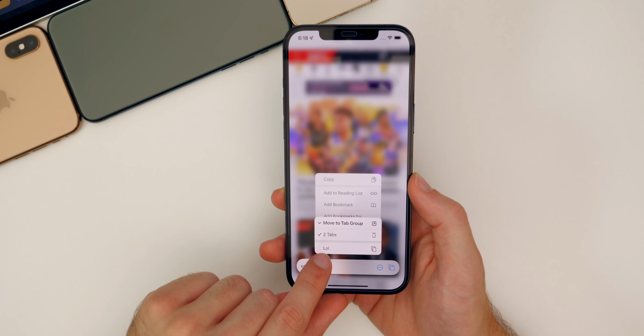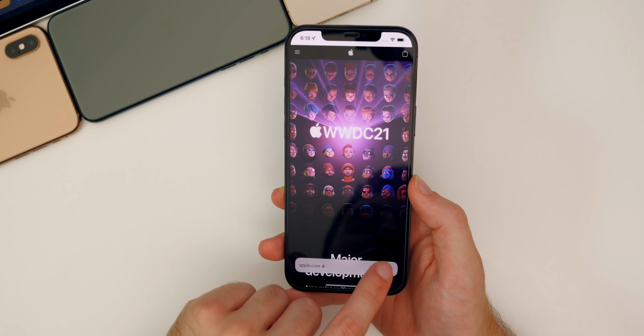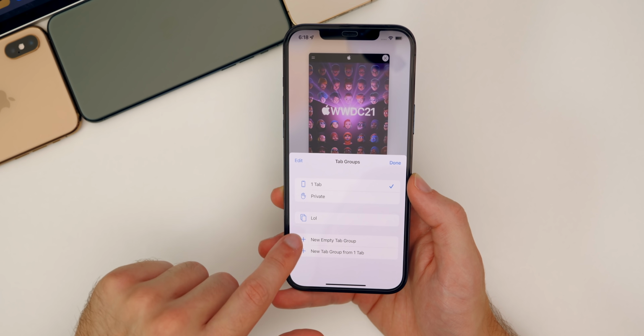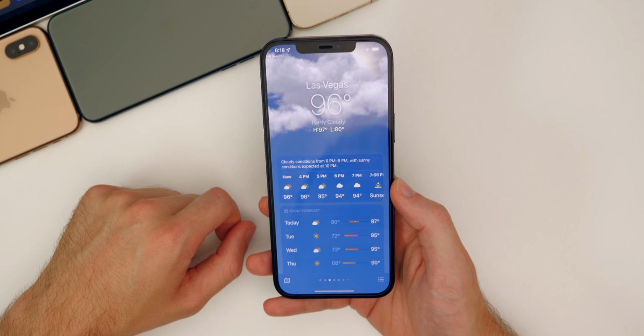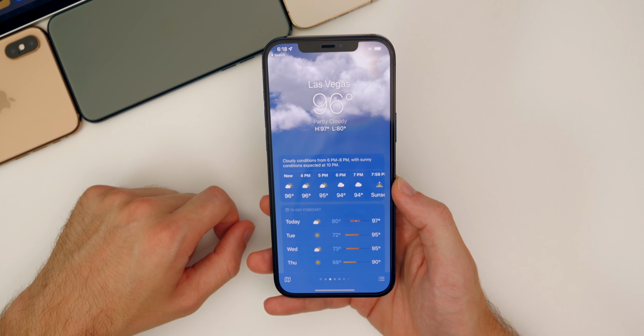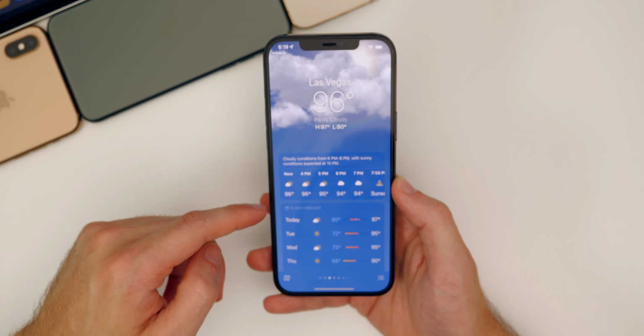So I have one set up right here called LOL. If I tap on that, you can see that now these tabs are all together in this group right here called LOL. We also have some nice changes to the weather application, and it looks a lot better here in iOS 15 overall. Just a lot of UI changes.